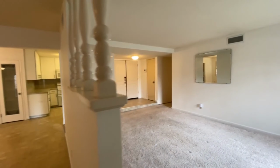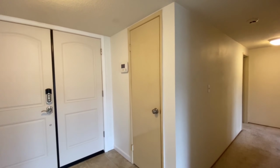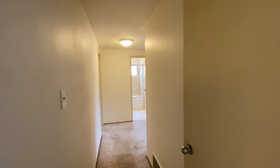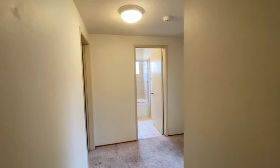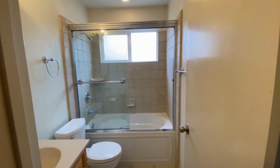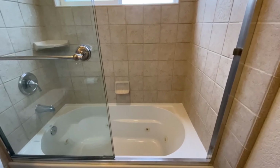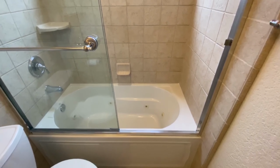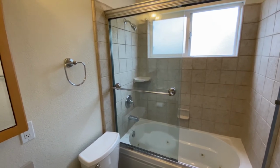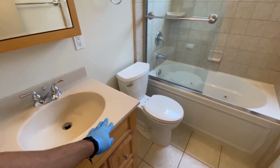All right, let's go. So now we've got the hallway. And like I said, this was the other closet right here. Come down just a little bit, nice hallway. You got your first bathroom. Look at the tub, with the jets in there. Yeah, two full bathrooms. In the second bathroom in the master, there isn't a tub, it's just a shower, but that is so cool as well. Right here, you got your quartz countertop.